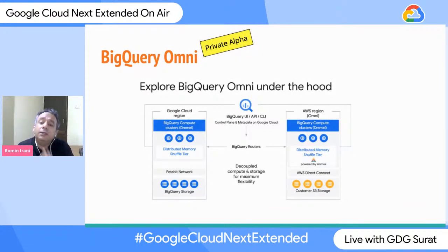What we are saying is that we will get this compute to AWS. So basically, it's again powered by Anthos behind the scenes. But basically, the compute on AWS, the BigQuery Dremel engine, is going to be running over there, and you can now start using BigQuery, just the way you are used to today, for your data that could be residing on AWS also. Should you want to use a unified BigQuery UI to see the results together, you can always do that, or you can write back your results on the AWS storage, which you want to.